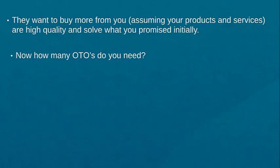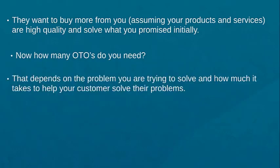Now that you think about that, how many one-time offers do you really need? Well, that depends on the problem that you're trying to solve. In other words, maybe instead of asking that question, you should ask, how many one-time offers does it take to help your customers solve their problems? Does it take 1? Does it take 2? Does it take 3? Or does it take 4? Now, of course, you don't want to get too many, or that will just annoy and anger the customer. So you want to do it in moderation and enough that will actually help solve their problems.